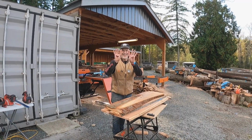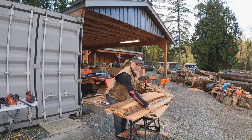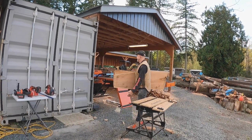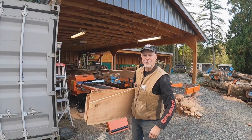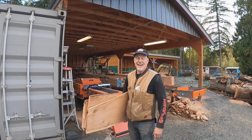Hey, still got 8 fingers, still got 2 thumbs, on to stage 2 of the 30-minute build. Incidentally, before we go into the barn with this pile of wood, this is why I love having this. It allows me to do some really cool stuff spontaneously, custom, unique, and you know what?